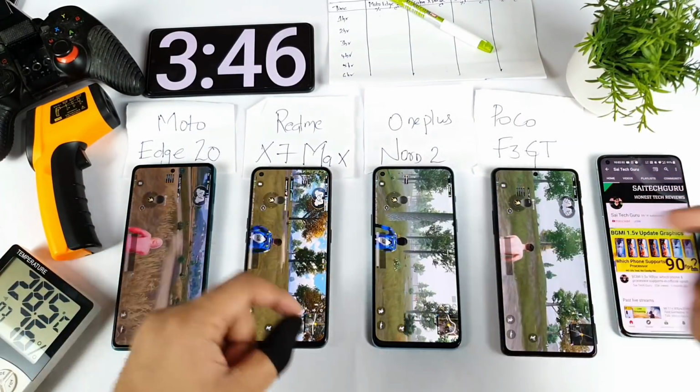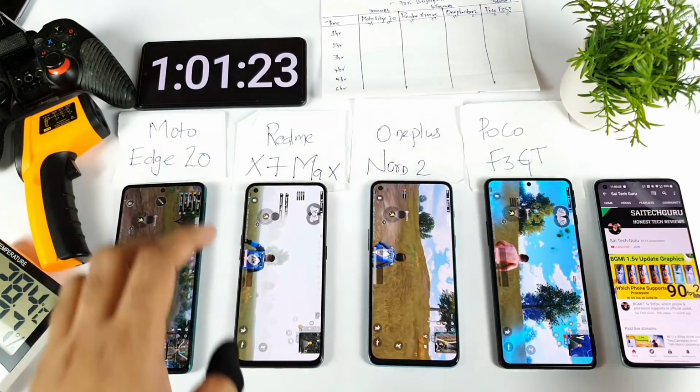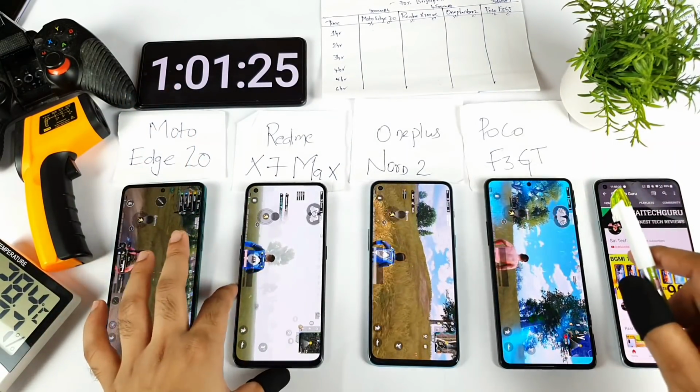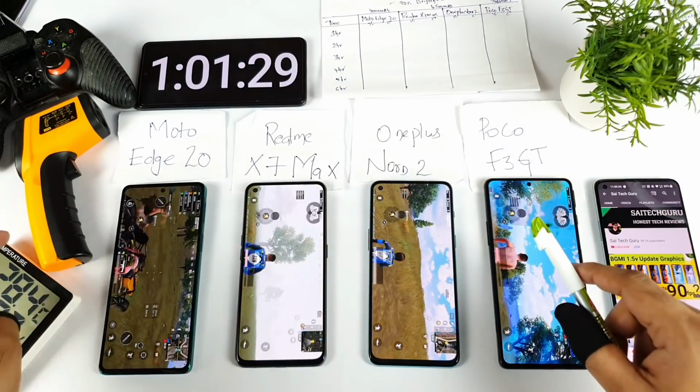So again, I'll be back after 1 hour. Right now, as you can see, it's getting close to exactly 1 hour of time. Now let's check what is going on with the battery percentage and temperature in all four smartphones. This is going to be really interesting.